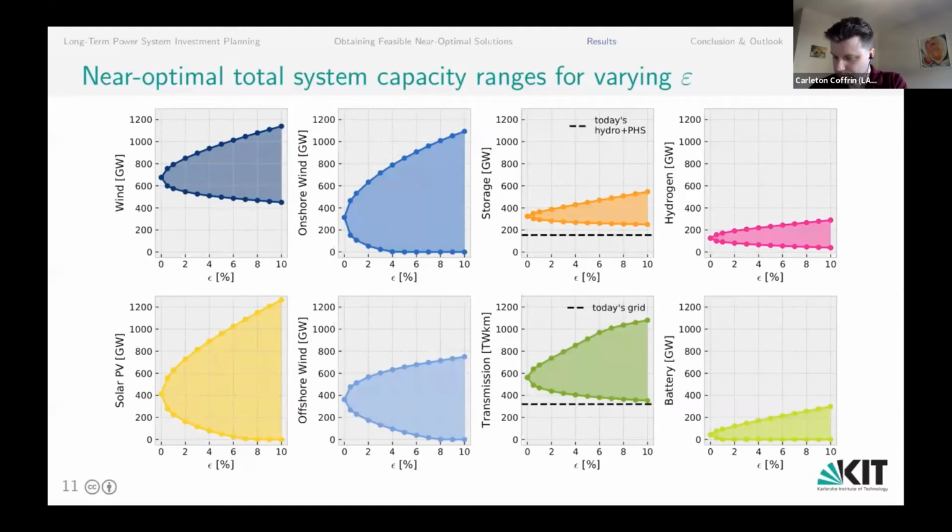Offshore wind, on the other hand, is more essential to keep the system costs low. But also here, for a cost deviation of 8%, we can go without offshore wind generation completely. In terms of solar, we have a much wider picture, but it's also a bit distorted due to the different capacity factors of solar and wind generation. But what all of these share is a strongly nonlinear behavior, meaning that a small cost increase will already yield high flexibility. And within a 10% cost increase, there's little must-haves in terms of generation capacity.